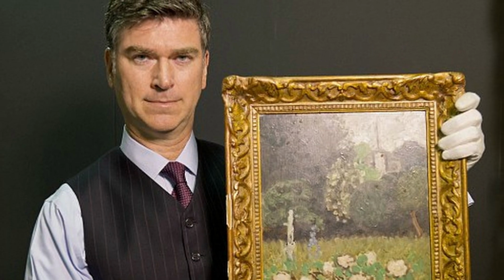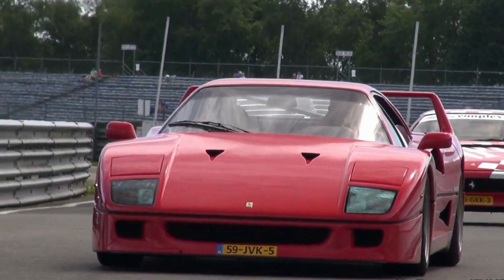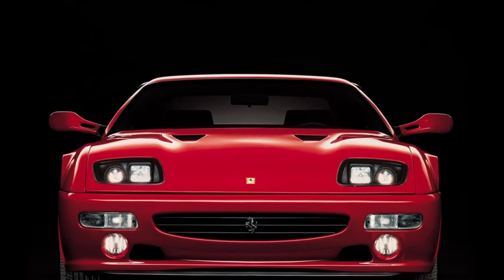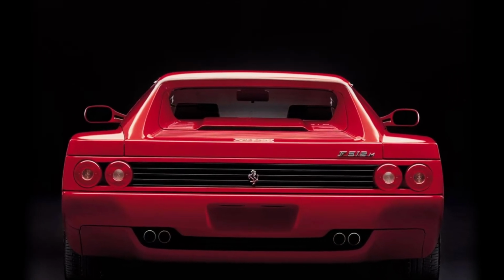Art Recovery International, known for recovering over 500 million in stolen art, has a crack team of lawyers, investigators, and provenance researchers. This was their first time dealing with a flagship Ferrari though. Interestingly, not long ago, a Ferrari F50 12M that belonged to F1 driver Gerhard Berger was found nearly 30 years after it was stolen.